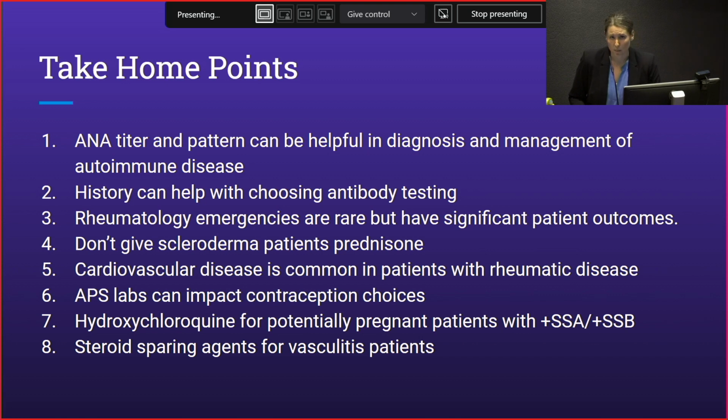Cardiovascular disease is very common in our patients with rheumatic diseases. Antiphospholipid antibodies can impact contraception choices. Hydroxychloroquine can help patients who might become pregnant, preventing complications if they're positive for SSA or SSB, and then working on trying to use more steroid-sparing agents in our vasculitis patients.